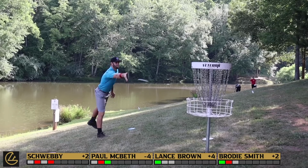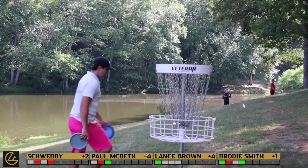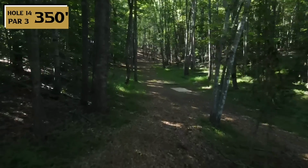And that's a par for Schweberger. I think it was actually, it might have been a bogey. Yeah. Actually, you're right. Yeah, he rolled out of bounds. It could have been just a bogey, and then it looked like y'all were tapping out your pars there.